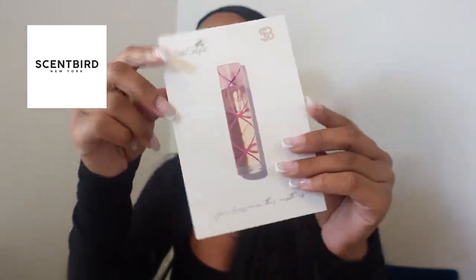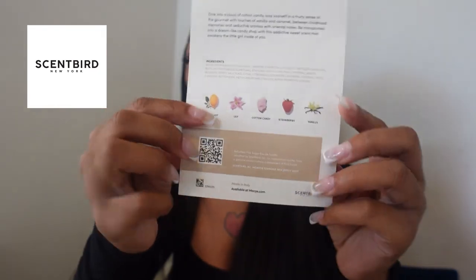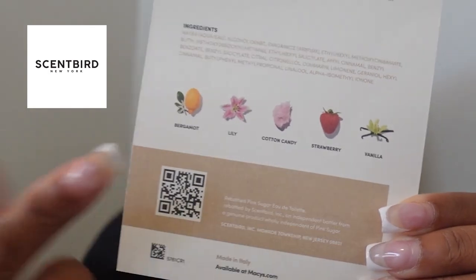But also with Simberg, you get these fragrance cards, this ingredients card. So what's in the Pink Sugar, you got all these ingredients that tell you what's in this Pink Sugar fragrance, and it smells so good. It's got strawberry, cotton candy, vanilla. I'm a vanilla girl, I love me some vanilla scents. So imagine how Pink Sugar smells.